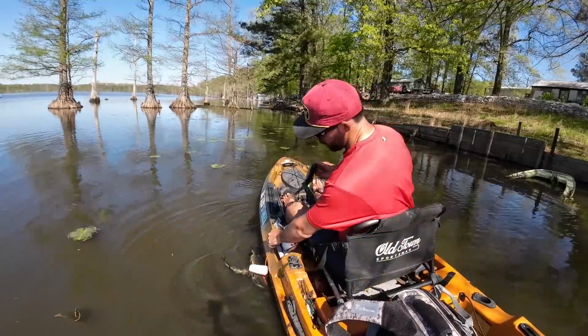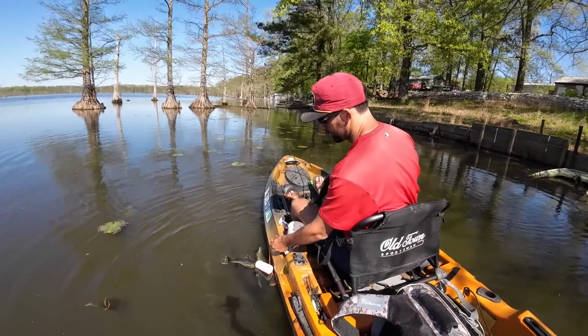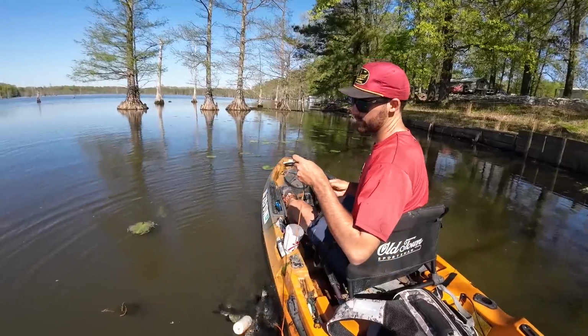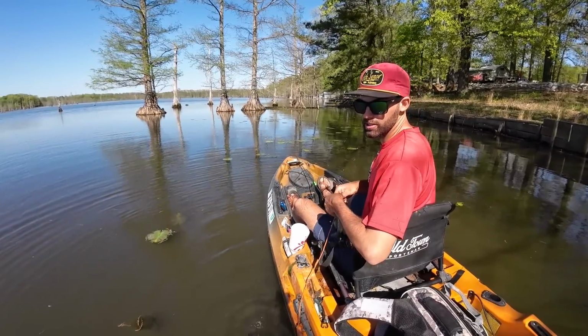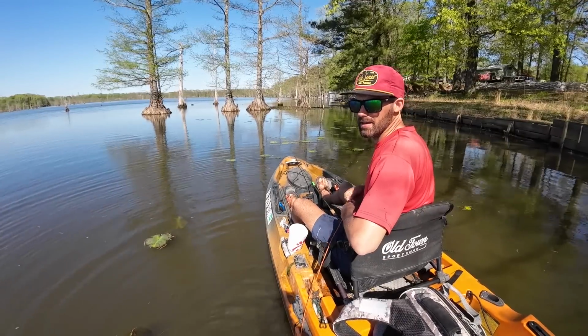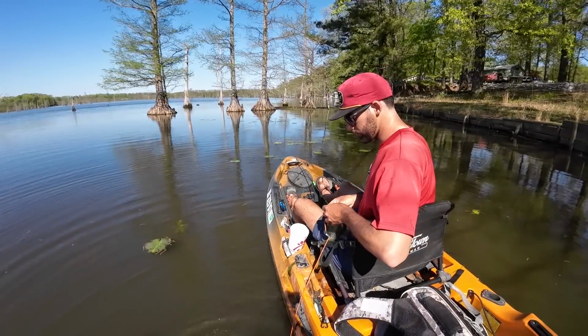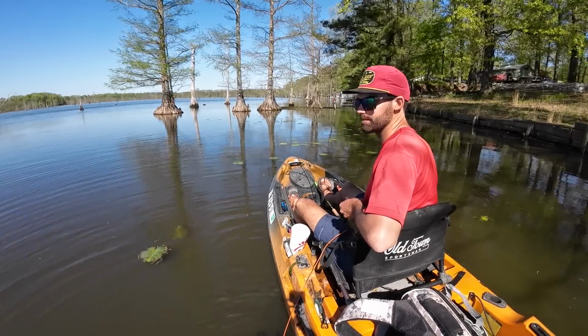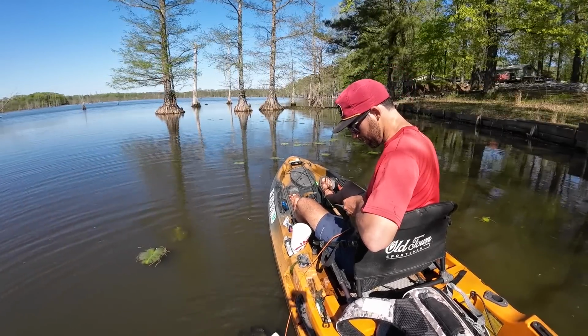I've never really caught them this close to the bank, or at least in recent years, I haven't caught them this close. I've also caught them more off of the bank, so I don't know if they're just not getting as much fishing pressure this year or what. We haven't had like super crazy water levels. They've been pretty consistent, so I don't know. I don't know, but I ain't mad at it.